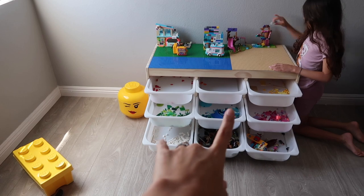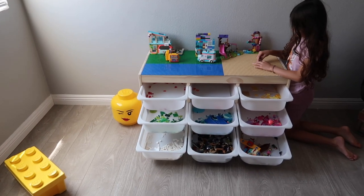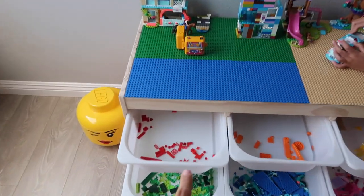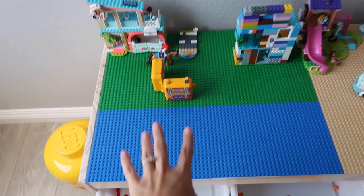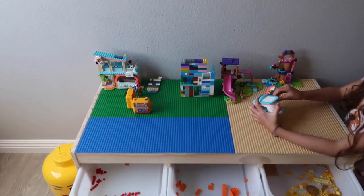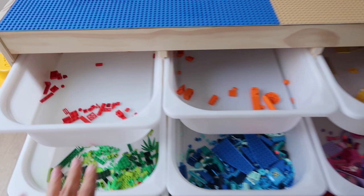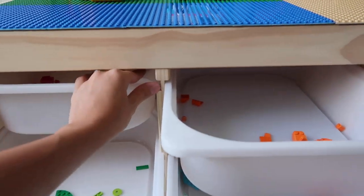So this shelf is the IKEA Trofast, and I did a little DIY situation and added on these baseboards so she can put all of her Legos up here. She can build up there. Just organize all of her Legos in here so they're all color coordinated.